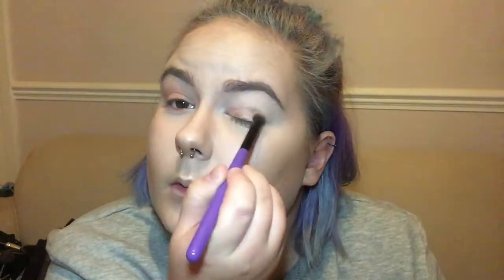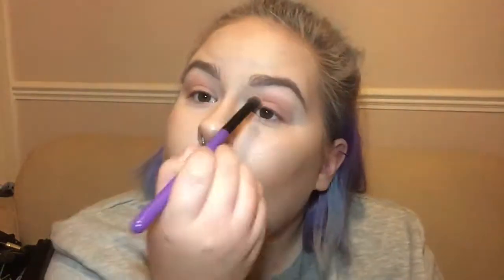I'm just going to pop this all over the lid. And if anything, this can be quite messy because we're going to use a blending brush anyway to blend it all out. But I usually use this quite high up, so I take it quite high on the eye. That rhymed and I didn't even mean it.